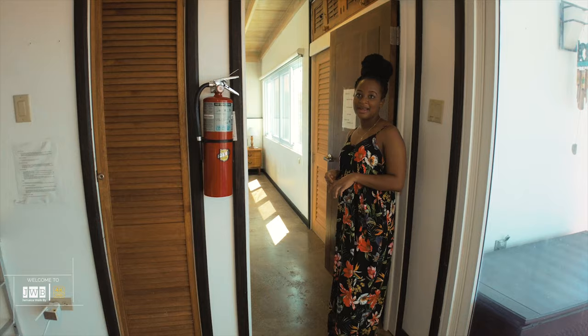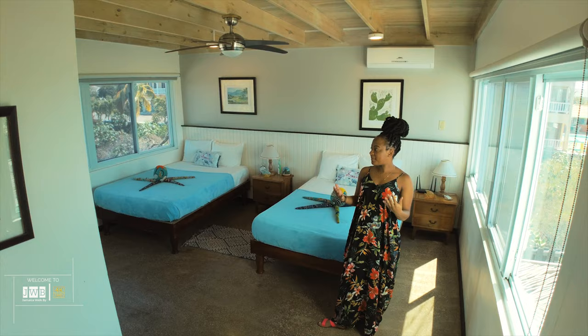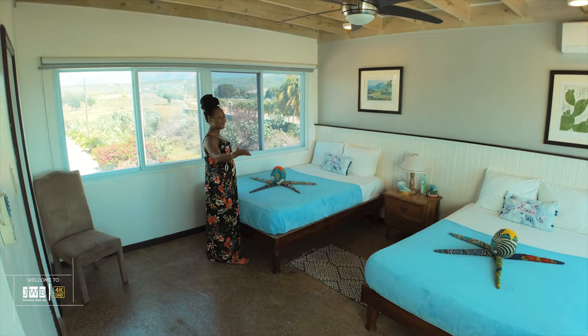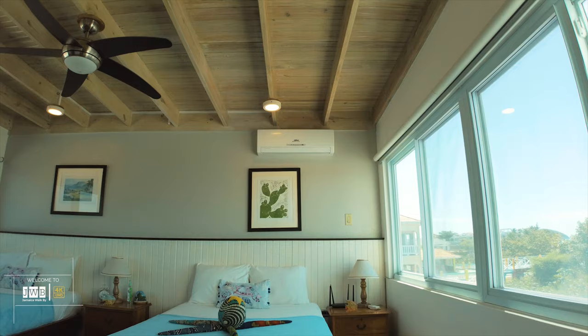So this is bedroom number two. For this bedroom, I envision it being a children's bedroom. Not necessarily, not definitely a child's bedroom, but say you come with a family including children, this would be convenient for them because it has two double beds. Again, a nice view of the pool, a nice view of the ocean, and also a nice front view here. Again, there is air conditioning, a ceiling fan, you can also go natural ventilation as well, and it's adequately spaced.